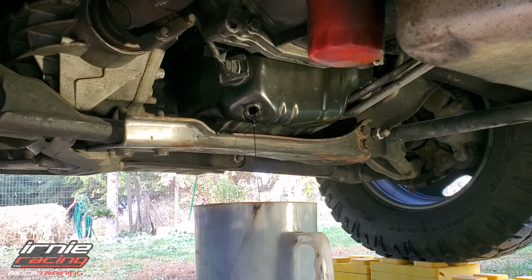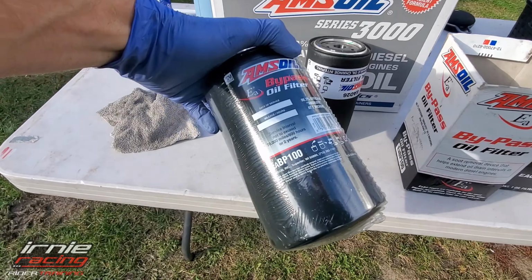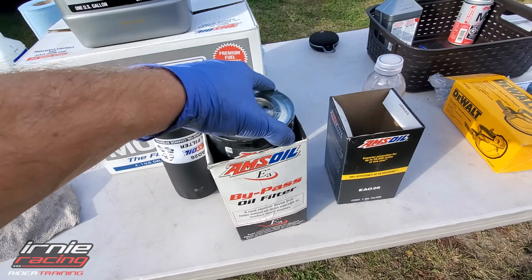Okay, so yeah, just finishing up the final drain, and I just loosened up these guys and they're just dripping the top stuff off, and then I'll pull them out. And in the meantime, take these guys out. Here's the EABP100, and then you put them in their own little case. And here's the EAO26, the full flow filter, 99% efficient at 20 microns.